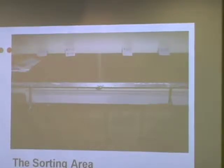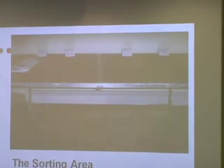And you would start sorting by, you would have one side of your table be for active to-do stuff. Stuff I have to do. This is where you're going to put active projects, things you need to do something with. The other side of the table is for things you're going to file. Right? And then there's out. Things that are going to someone else, right?